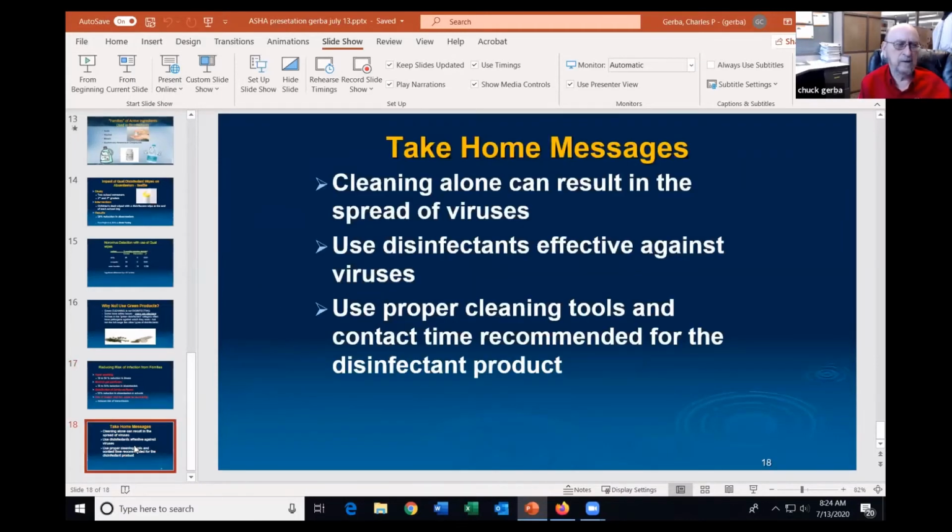Finally, the take-home message is I want to emphasize cleaning alone can result in the spread of viruses. That's why it's important to use disinfectants in cleaning. Use disinfectants against viruses. All disinfectants have to be approved by the Environmental Protection Agency and are so listed by them, with a list of the organisms, viruses, bacteria that they do kill. That's regulated in the United States, all disinfectant products. You can't be called a disinfectant unless you are capable of killing microorganisms in the United States.